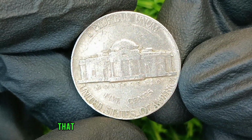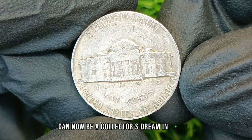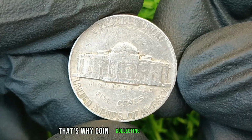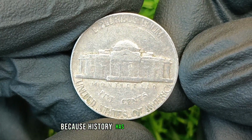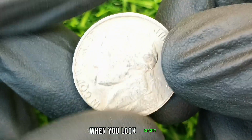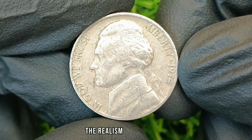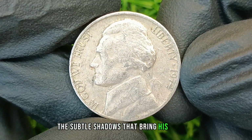A simple nickel that might have been used to buy a candy bar in the 1970s can now be a collector's dream in the 2020s. That's why coin collecting is so powerful, because history has a way of rewarding those who pay attention to the smallest details. When you look closely, you'll notice the fine craftsmanship in Jefferson's portrait, the realism, the strength, the subtle shadows that bring his face to life.